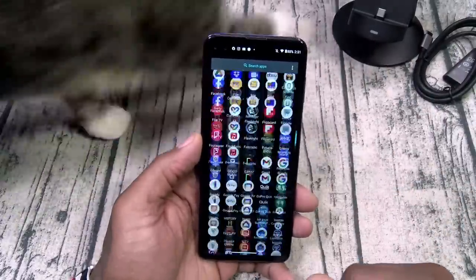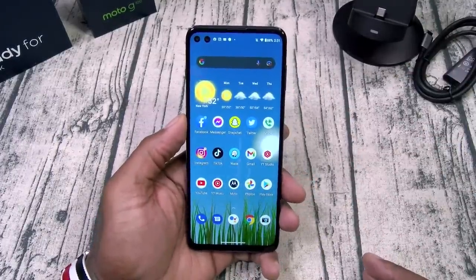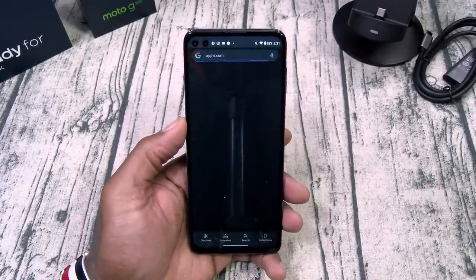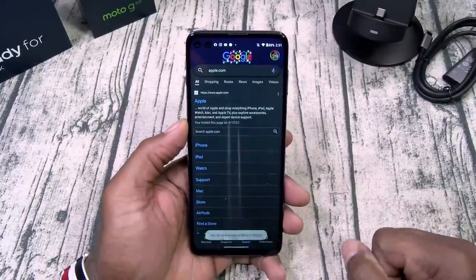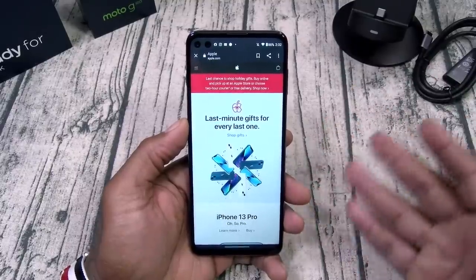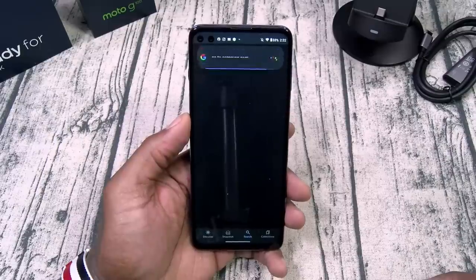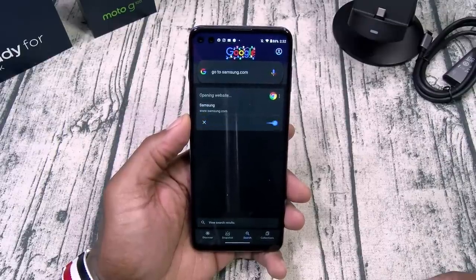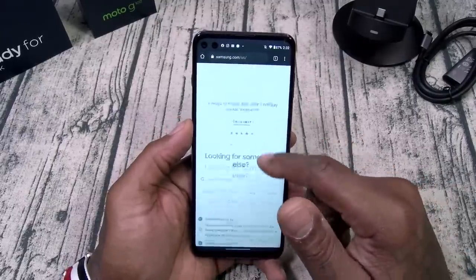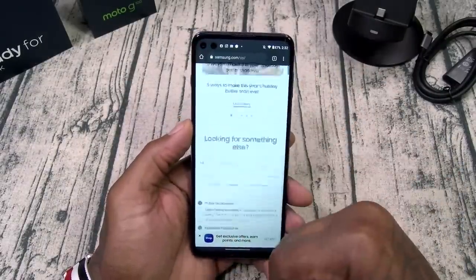Oh, now I got all my apps on here. You see? No loading, no lag at all. Let's try out the web browsing speeds. Go to apple.com. Okay. There it is. Now, this is the full website. Let's try that one more time. Go to Samsung.com. Now, Samsung is a big, heavy website with a lot of pop-ups. And there it is. Full website, all of the pictures, 90 hertz scrolling speeds.